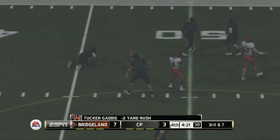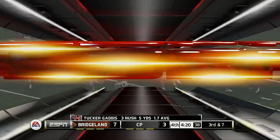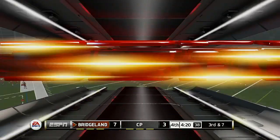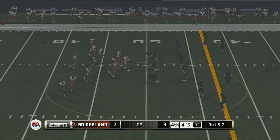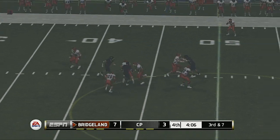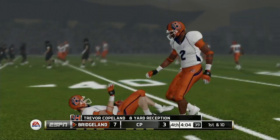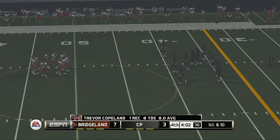He tackles him for a loss. It's got to be frustrating for this offense to go backwards, but they've just got to stick with it and know that big plays will eventually happen. Third down, and they need to get it inside the 43. They'll spread the field with five wide. Fires it out. Knocked out of bounds at the 43-yard line. Here's the eighth play of the series.